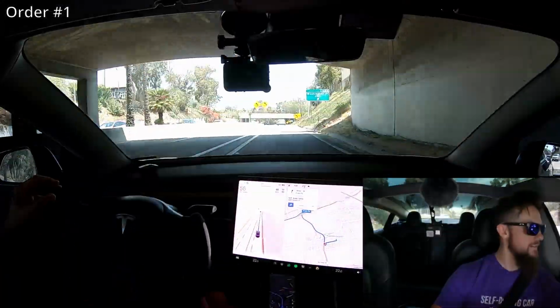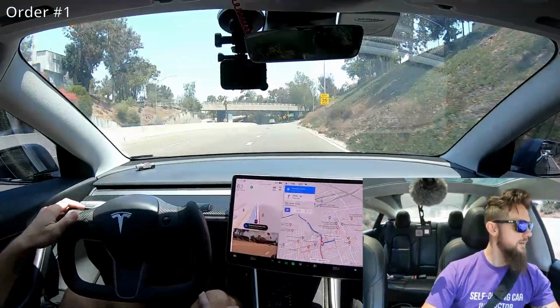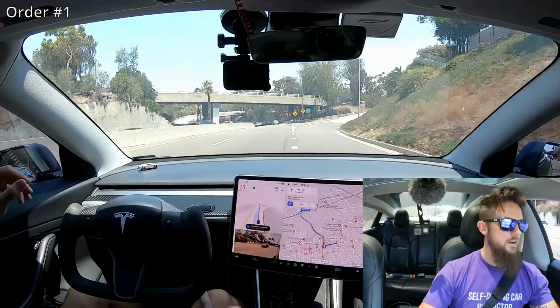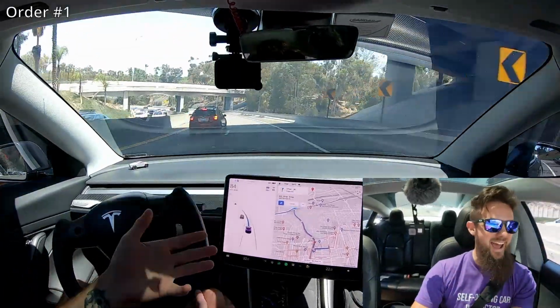We are totally clear, except for a car kind of racing up behind us. We're getting over. We need to get over. Come on, come on. Awesome, cool. And technically, we gotta go through our dreaded Friars exits up here.